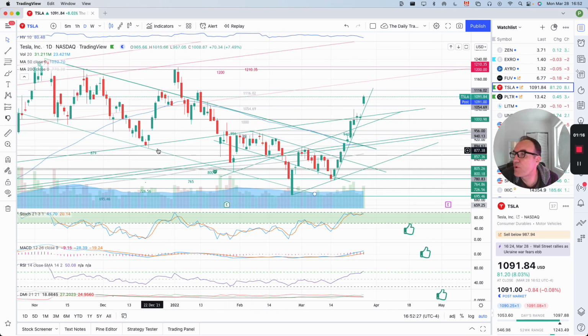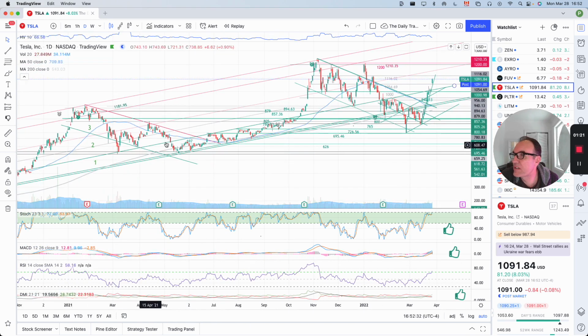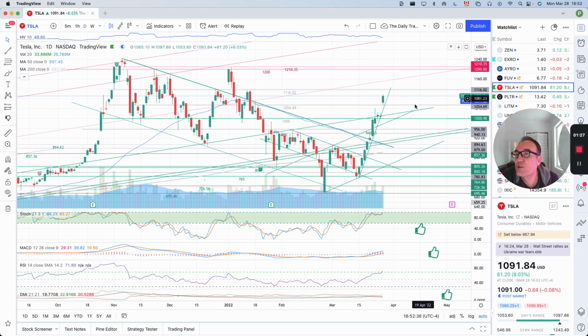Last week we were right next to this first channel resistance that was used a lot in the past. So we came right down to that resistance. So there was a possibility that the stock would be going down for a little bit of a pullback, because this is what the stock should do when it comes to resistance. So it was cautious time. Let's get ready with our strategies to cope with that pullback.